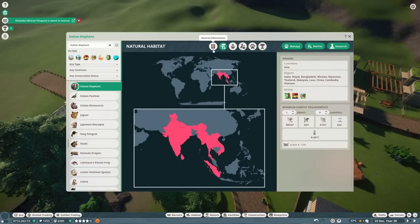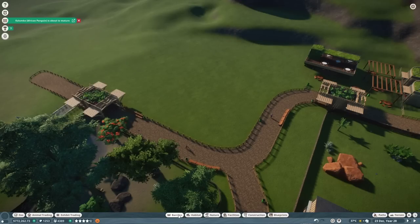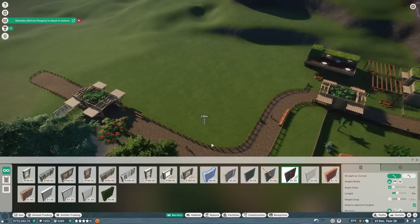Grade 4 and above, 2 meters. And they need probably quite a lot of room. Let's say we've got 6 babies and 6 adults. We're going to need quite a big habitat, which is good, because that was the plan. Grade 4, though, we are now looking at... We could use red bricks. I'm resistant to use steel mesh, really. Or we're going to resort to using some rocks.